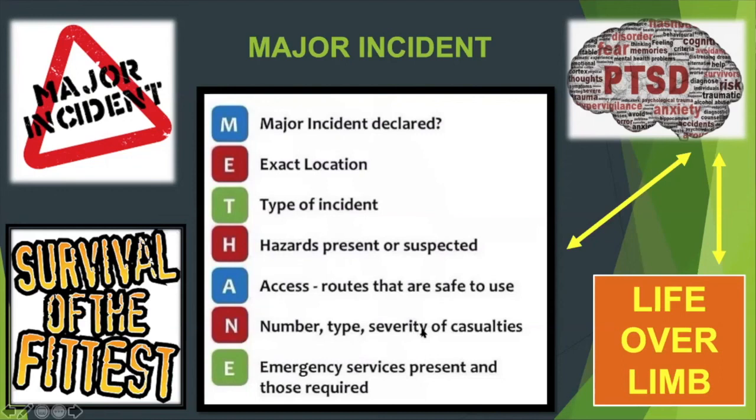So just to highlight, the handover from the pre-hospital people is different in this scenario when you've got a major incident. And have you guys heard of the mnemonic METHANE? So METHANE is the mnemonic of what the handover will be. It's no longer SAMPLE, and it's no longer SBAR. SBAR is also another mnemonic to use, which is situation, background, assessment and recommendation, and that's normally the mnemonic you use to refer patients to an inpatient team.